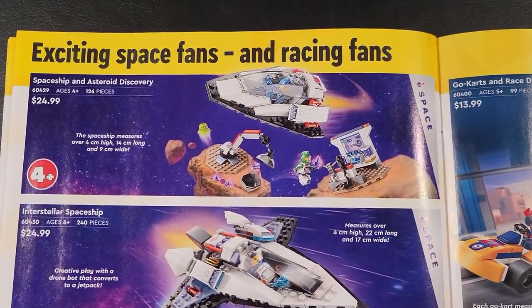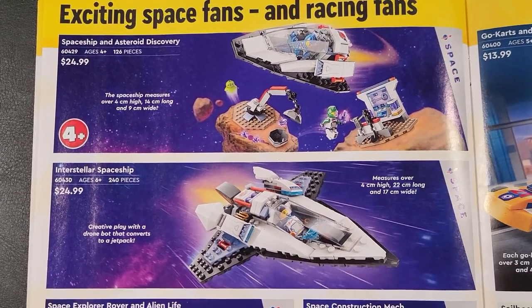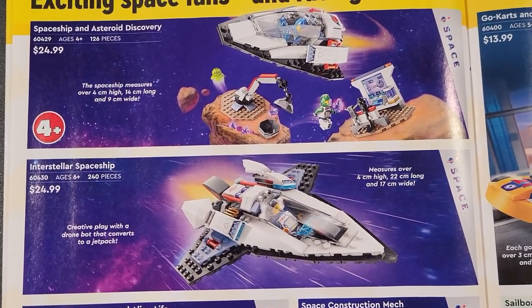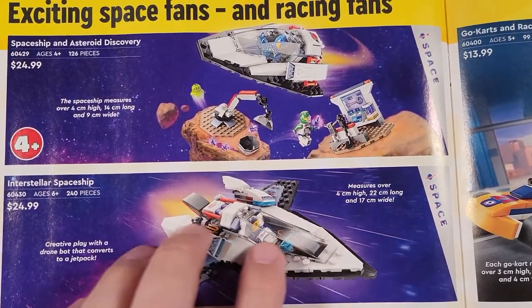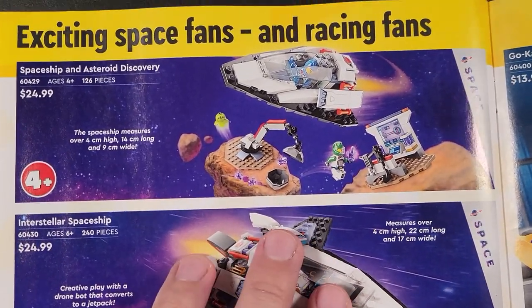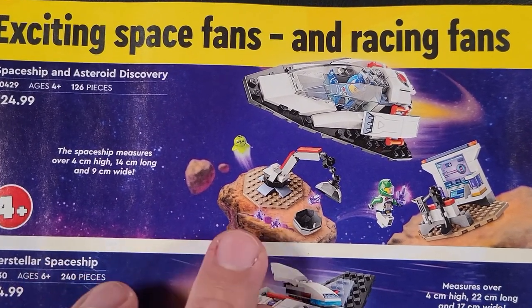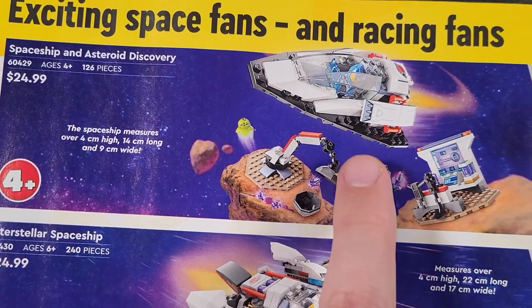So here we are getting into all the new space stuff. I think it's been out for a while. It doesn't seem to be showing up here as new, but I've definitely seen it in stores, so it's probably been out for a few months. This is one that I haven't seen a lot of, the 4 Plus set. You still get the same figures, and it has a cute little spaceship.